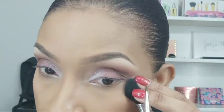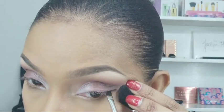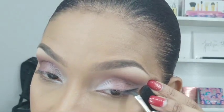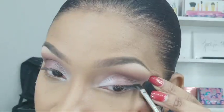This gel liner is pretty soft. Works pretty well. It's not as waterproof as the Inglot. So let's see if we can, I'm just looking for a brush to kind of, right, I'm not gonna do any fancy wing or anything like that tonight. Just a basic eyeliner.